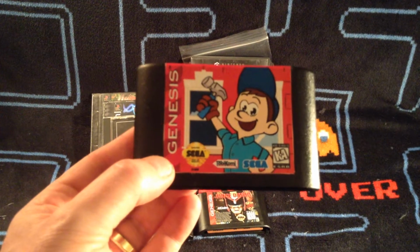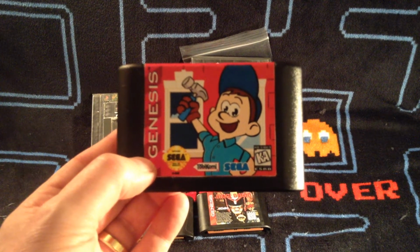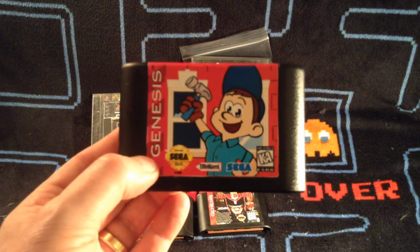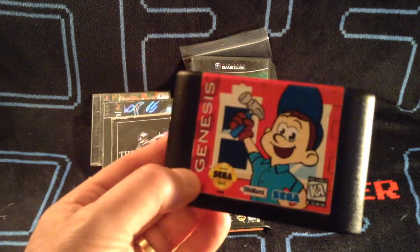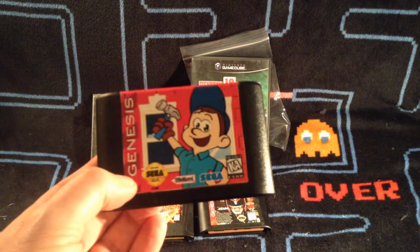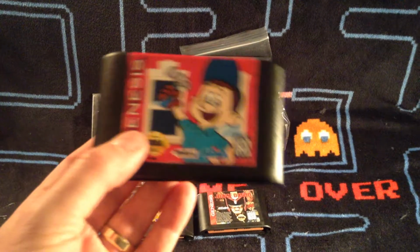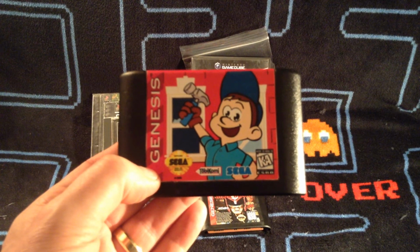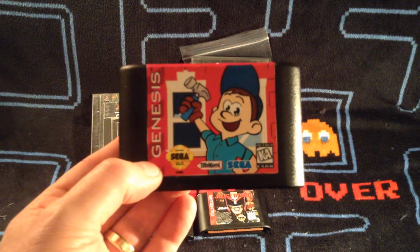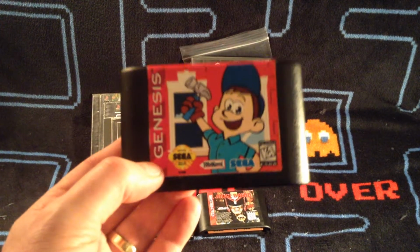I'm really, really happy. Now, we did see one of these in the first dealer table we looked at, but it was with a Fix-It Felix themed box and instructions and stickers and a foam insert and the cartridge itself, and it was apparently some kind of limited edition. The guy wanted $175, and we were just like, "Whoa, okay, we're not getting Fix-It Felix at this show. No way." Luckily, there was another table.